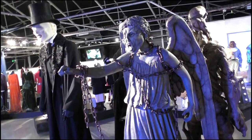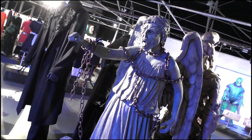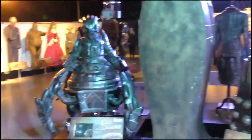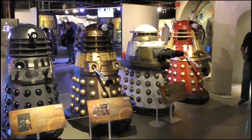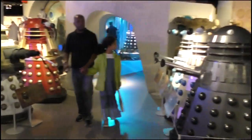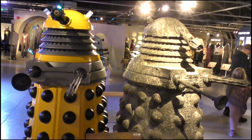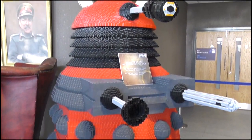The chained-up Weeping Angel statue from The Angels Take Manhattan was a particular standout and gave some of the younger visitors a real fright. Naturally, it wouldn't be a Doctor Who experience without the Daleks, and they are everywhere. Multiple incarnations of the evil pepper pots litter the room, from the Paradigm and Stone Pandorica models to a version made from something a little bit weaker than Dalekanium.